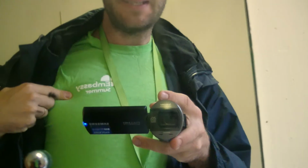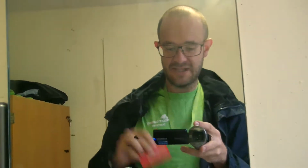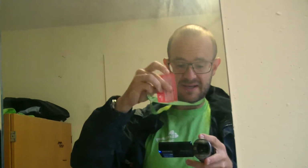So it's about 7:30, so it's time to get to school. You can see this is my t-shirt. It says Embassy Summer. Embassy Summer is my employer, the company I teach for, but there are many different companies. Embassy Summer specializes in young students, typically between 12 and 18, and we always have to wear this green t-shirt when we are with the students, so they know that it is us. We also have this name tag showing that we are the teachers.